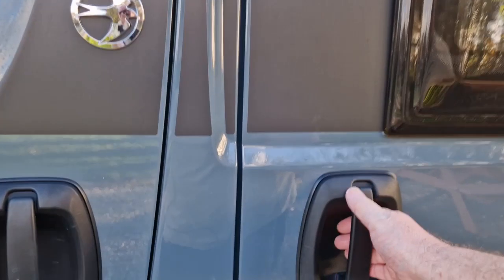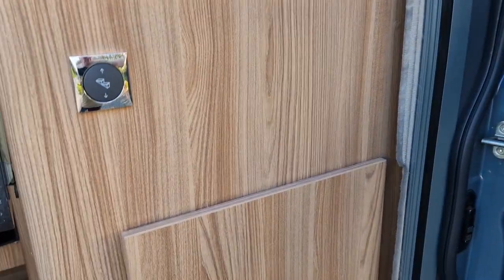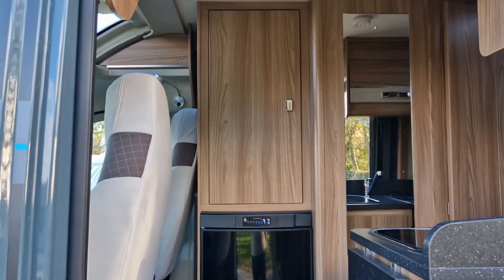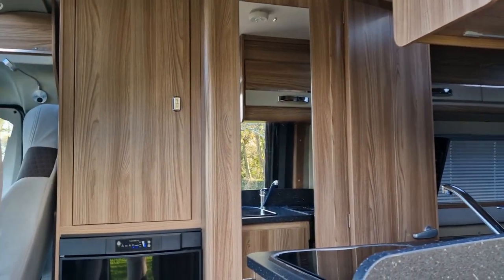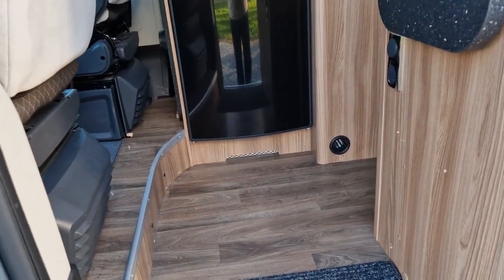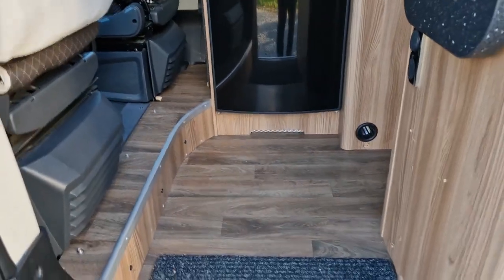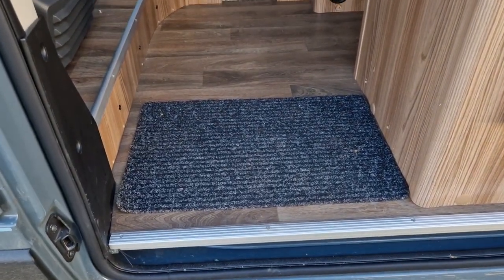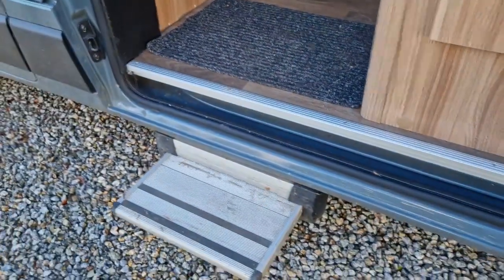Moving inside the van, the sliding door opens very easily. Lift the catch, slide the door open. So you can see immediately in front of you the fridge there, and then there's a cupboard above it, a kind of mini wardrobe if you like. The next construction next to it is a shower, and I'll show you that shortly. Before we do go in, it's really good that Swift Go division puts laminate flooring down, I think, rather than carpet, especially at this time of year, because the carpet would never keep clean. And there's a mat as well for wiping feet, and the step is electrically operated. There's a button here, press the button, step comes out.